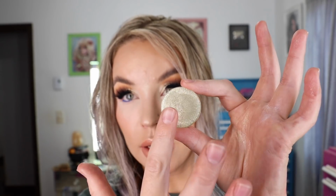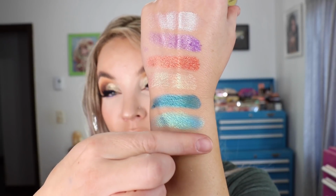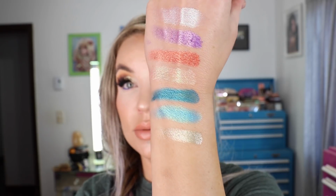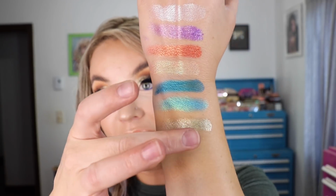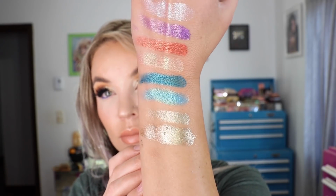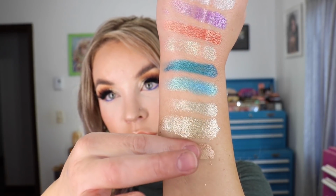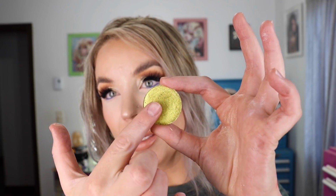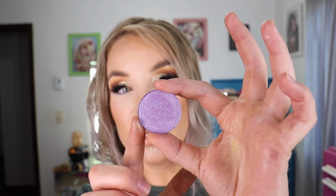So this is White Gold right here. I'm just barely going to go like that. Right? My goodness. Look at how pretty that is. So that's White Gold. And then this one is Hey Poppy. This is the other one that I'm wearing. My fingers are stained a little bit, but oh gosh, I can't get enough. That one is Hey Poppy. This one is the shade Rich. This one is the shade Limelight. So that one is Limelight. And then this last one is Lavender.